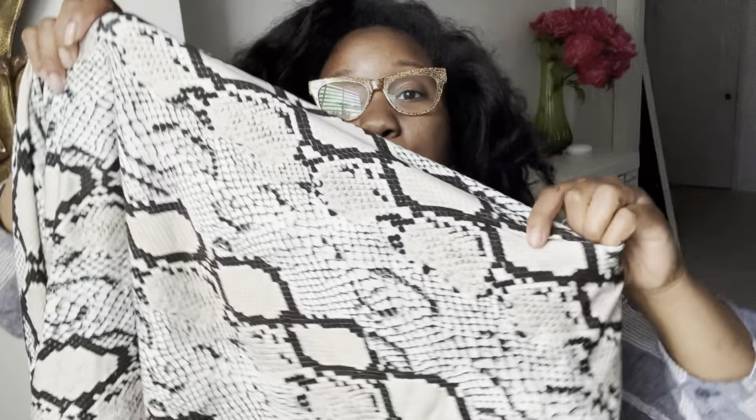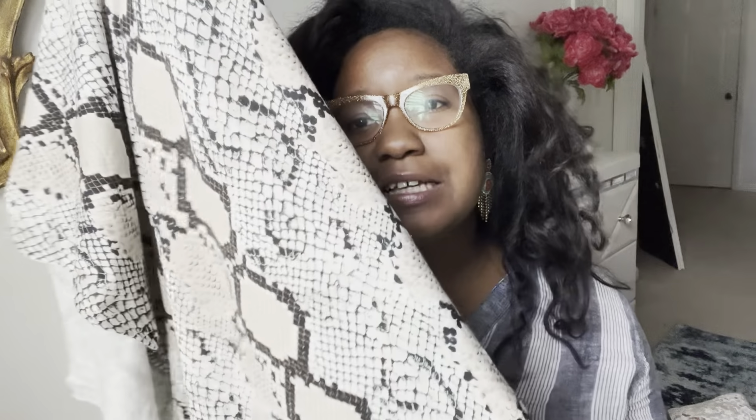Also, we have this fabric. Keep in mind, I have this fabric from Joann's as well, but it's a different colorway. I have the mauve, like a lot of people have. It came out last year. And I also have the hunter green one. So I thought, why not get this one?